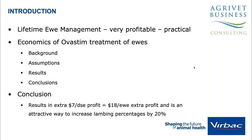I'm going to cover some of the economics of Ovastim treatment, first of all giving you a bit of background to the modelling I undertook, some of the key assumptions I've put into the model, the results of that modelling exercise, and the conclusions to take home.